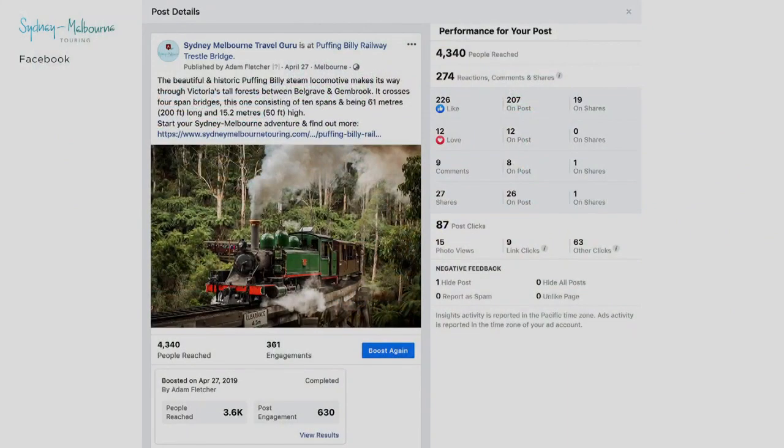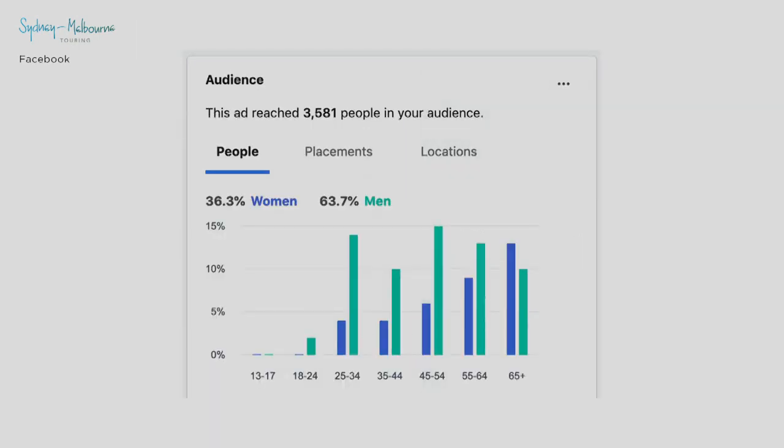So, for instance, I think you saw earlier, Ant had a grab up on the screen, Puffing Billy, which has had our paid in total. It's had 4,340 people it's reached with 361 engagements, and around about 80 of those engagements, I think, are click-throughs to the website. So the boosted program, which we did earlier this year, around about or just after Easter, we received, and can I just say the budget on that I think was around about $30 or $50. We got 3,581 people we reached.